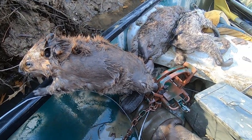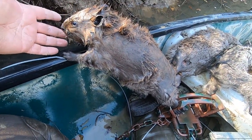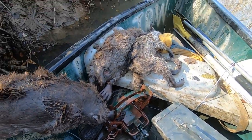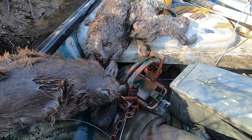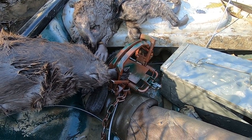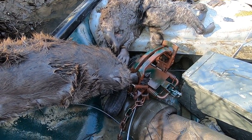I do have beaver number 2, but like you can tell by the size of my hand next to its head, it's another runt. Probably a litter mate to that one right there. I'll get it out of the trap. That's 2 beaver on the Duke 850s this morning. They're just tiny. I'll get this set pulled and keep moving down.